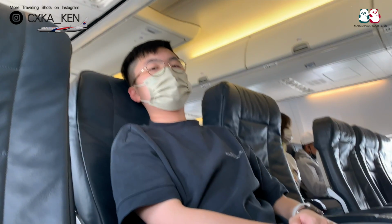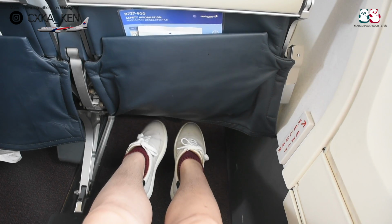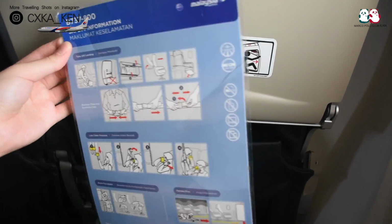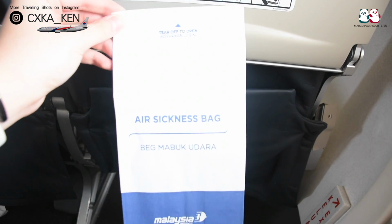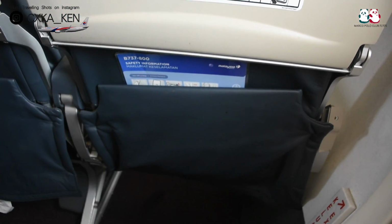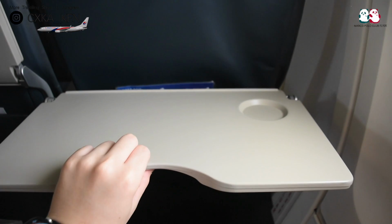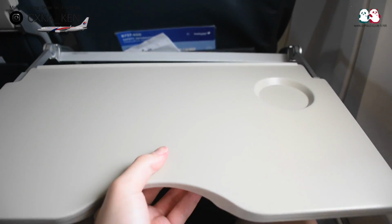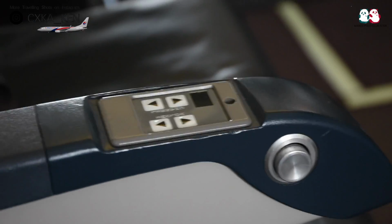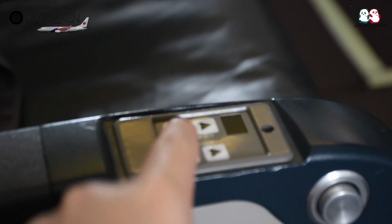The legroom was super generous, and this is the biggest advantage of sitting next to the exit. In front of the seat, inside the seat pocket, you can find a safety instruction card and an air sickness bag. Upstairs, there's the tray table. It is non-foldable, so you cannot, for example, fold it in half for more space when you're just going for a drink.